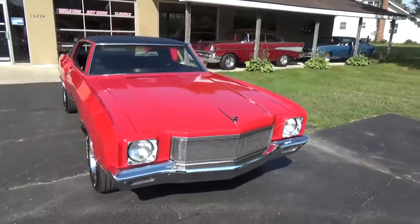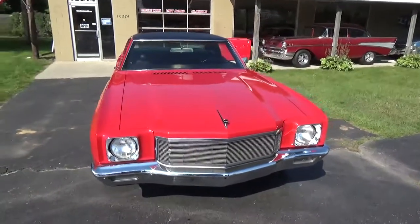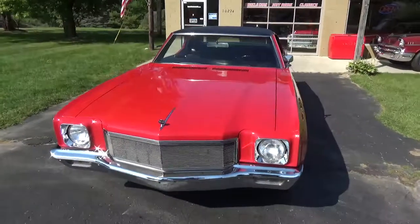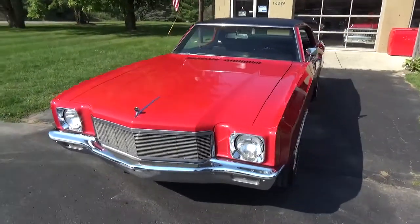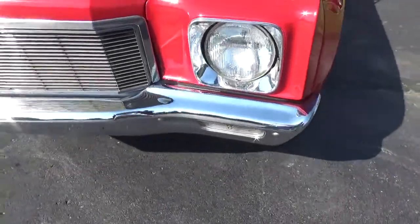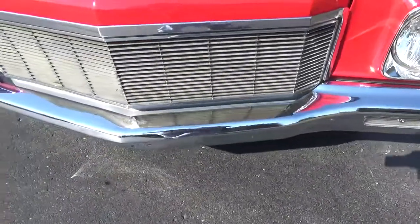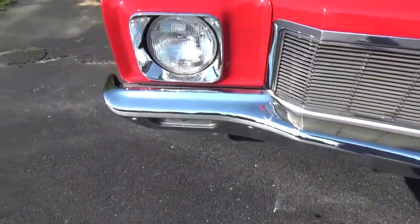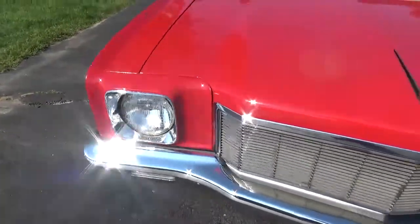Today we're checking out a very nice 71 Monte Carlo. It's been redone in its original cranberry red with a black top, black interior. See, the front bumper's been re-chromed. The grill's in real nice condition. All your headlight bezels look good.